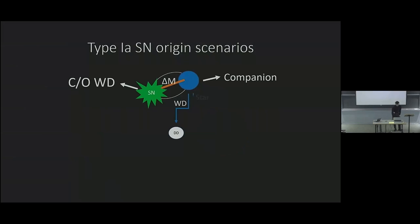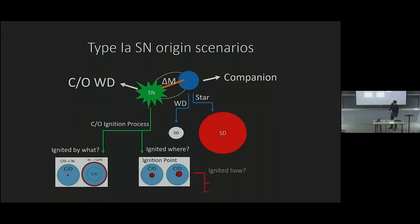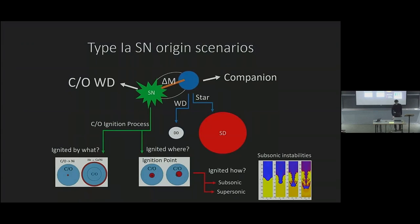And then with regards to the explosion mechanism, there are several questions. One is, what is doing the igniting? Like in the Chandrasekhar mass situation where you have a carbon-oxygen ignition, and then in the double detonation scenario where you have a helium shell ignition. And then where does the ignition occur? Is it happening in the center or is it off-center? And then how does the explosion proceed? Does it proceed subsonically or does it go supersonically? Which has implications for, say, how well mixed the ejecta ends up being, because you can have some subsonic instabilities.